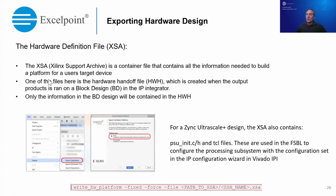So the final thing we'll do shortly is the export of the generated hardware, which is required to start software development. And it can be done in two ways. It can be done before or after bitstream generation. Now, I recommend to do it after bitstream generation, because then when you export it and import it in the Vitis IDE, you have your bitstream available and you can program the FPGA from within the Vitis IDE as well.